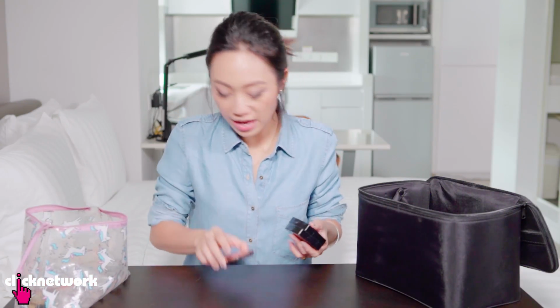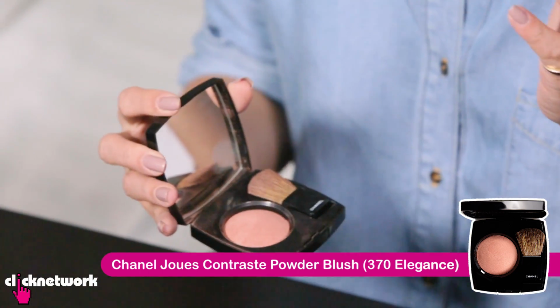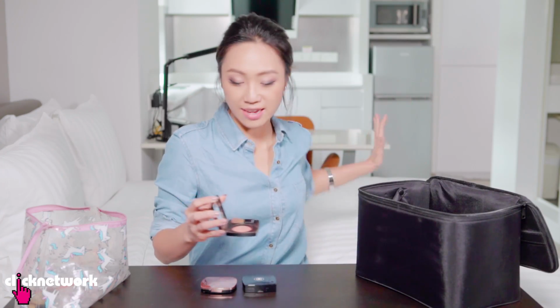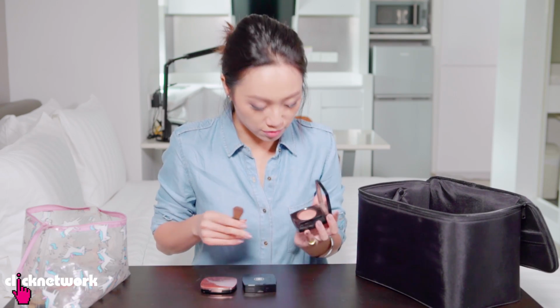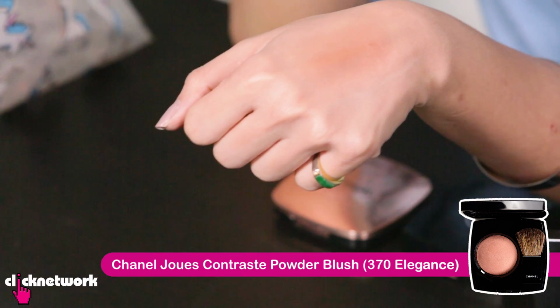These are my favorite blushes at the moment. This is my holy grail of blushes. I cannot live without this blush. It's so beautiful. It's peachy bronze with gold flecks, and it just gives you the healthiest, most beautiful glow.